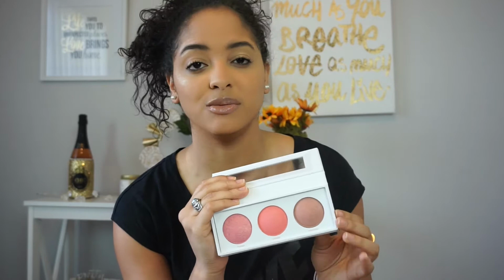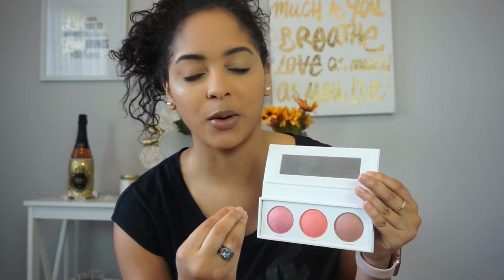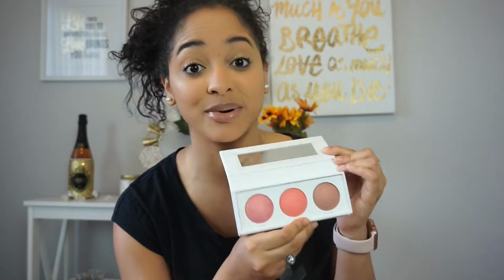So the next palette that I got from BoxyCharm is from the brand Real Her, and this we got pretty recent actually. It is a little blush kit, so these are the colors that come inside the palette. The reason I'm giving this away is because the colors are just too bright. I don't like putting bright colors on my cheeks because I already have rosy cheeks, so why would I want to make them more rosy? No, that's not me. So that's the reason I'm giving this away, and it's basically brand new.